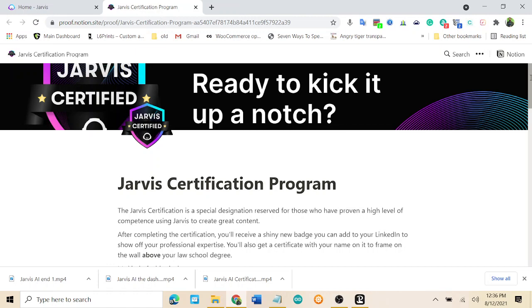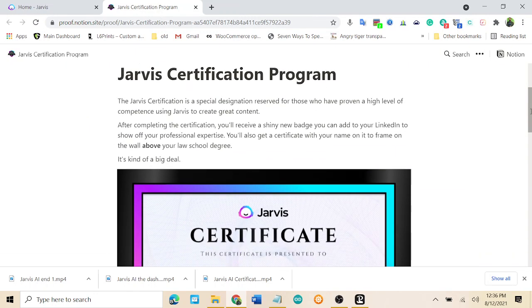So, ready to kick it up a notch? Here we go. The Jarvis certification program. Jarvis certification is a special designation reserved for those who have proven a high level of competence using Jarvis to create great content. After completing the certification, you'll receive a shiny new badge you can add to your LinkedIn or show off your professional expertise. You also get a certificate with your name on it to frame on the wall above your law school degree. It's kind of a big deal. Basically saying it's pretty good. It's a good thing to have.